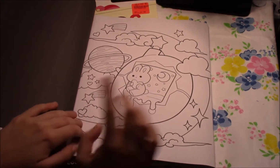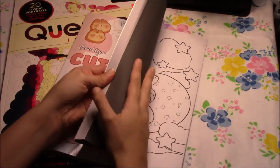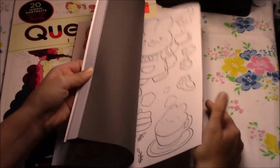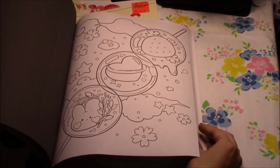but if Coco Wyo keeps putting out their books, I'm gonna keep buying them, because I go crazy over it. I just love it. So much super cute stuff. Here's a little carton of strawberry milk. Here's the girl again. It's just so cute.